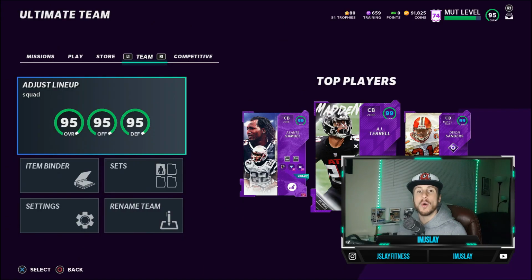So, for today's video, I'm going to be discussing who I feel currently in Madden 21 are the top 3 budget safeties, and be sure to stick around for number 1. You are not going to believe the attributes on this card and why I feel it is the clear-cut number 1 budget safety, and one I can promise you everyone can afford.